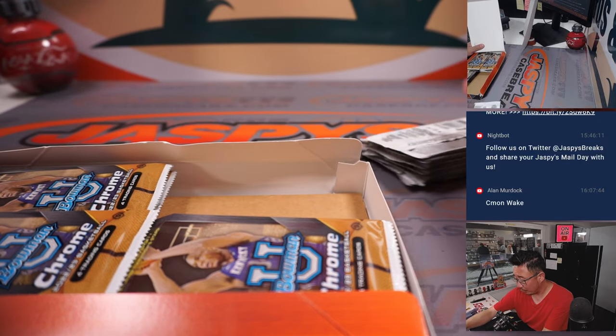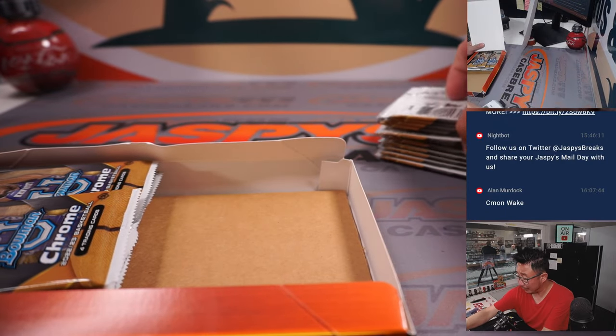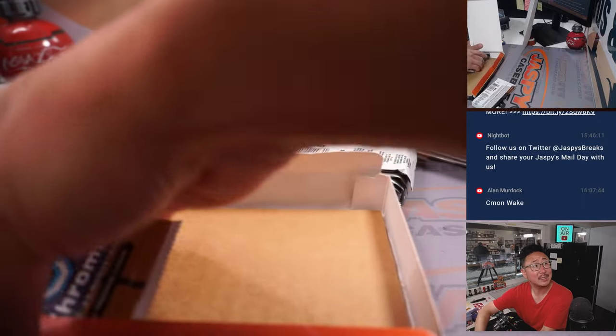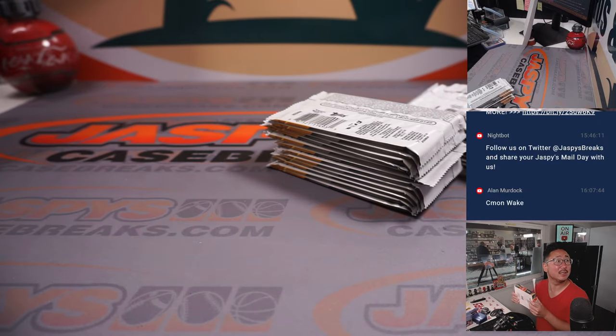Allen's pulling for Wake Forest. Yeah, they're supposed to be really good. I don't follow college sports in general too closely, but my understanding is that Wake Forest is the number one seed for a good reason.